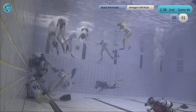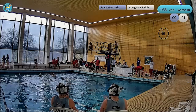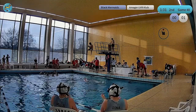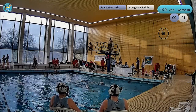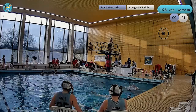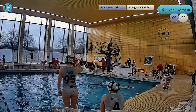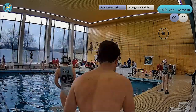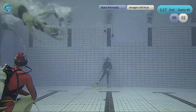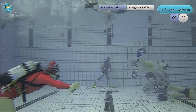Now they're attacking. Oh, and another goal. Yes, so I agree with you. Lying in a good defense is not enough here for the Mermaids. They have to break free and create the opportunity to equalize. And with a 2-0 lead now, Amager is quite safe, and it's 1 minute 15 left.